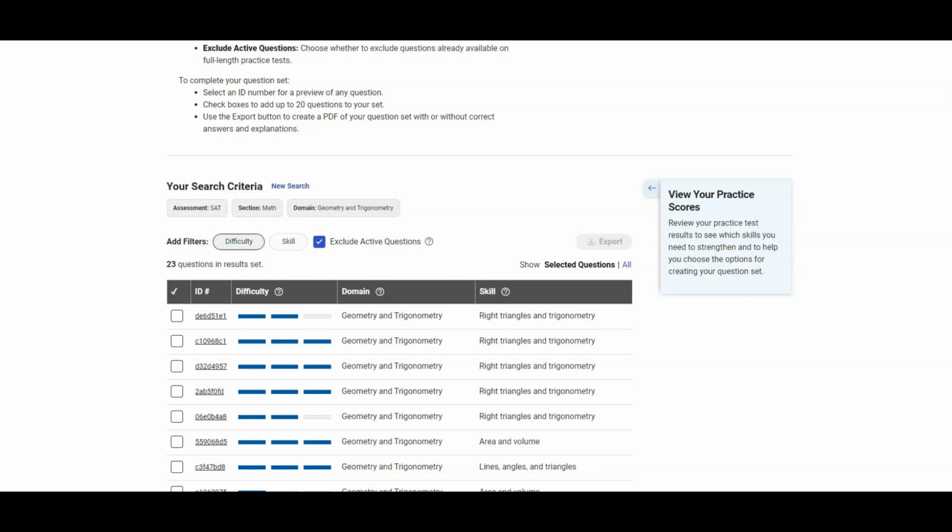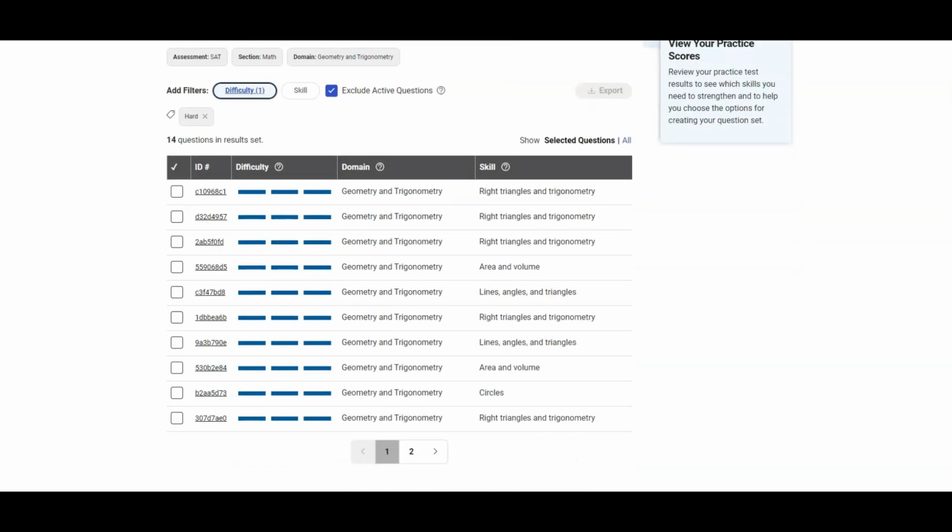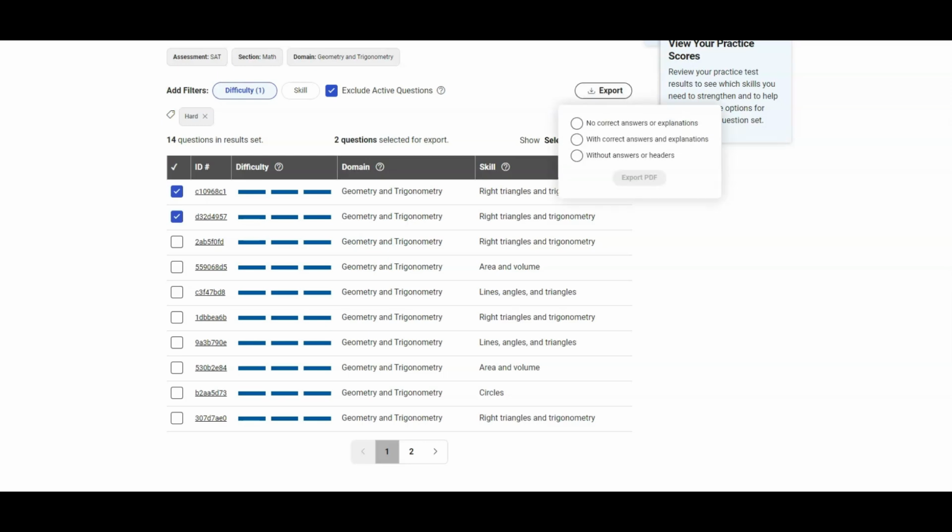Then, because I'm already at a medium level, I'm going to find a hard level. So we click hard here. It's going to give us only questions that are rated hard. Now, if I click on these, I can export these and make them a PDF with answers or without answers so I can practice as much as I want.